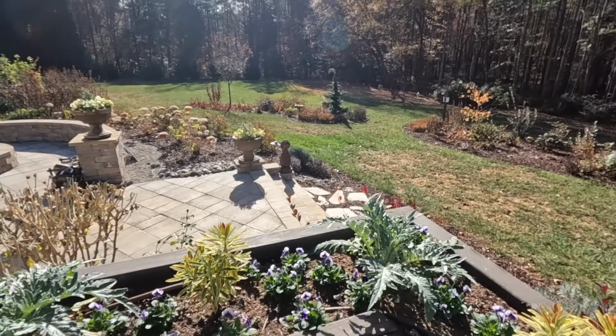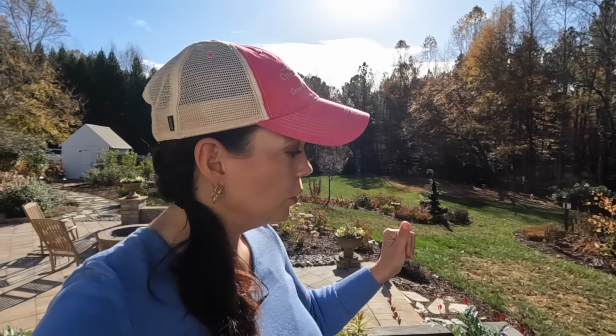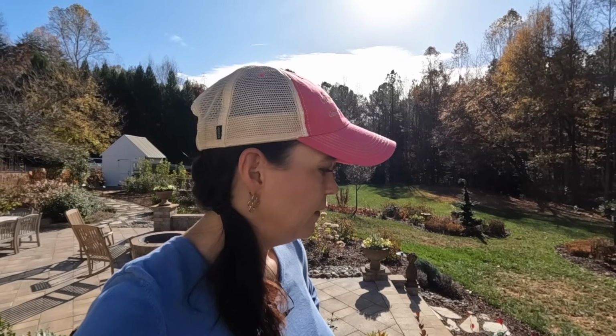If we can get consistent rain, that would be amazing, because these boxes are on irrigation. They get watered once a day for probably 15 minutes or so. And I think that has obviously contributed to the nice growth and success of the cardoons. They are very, very happy.